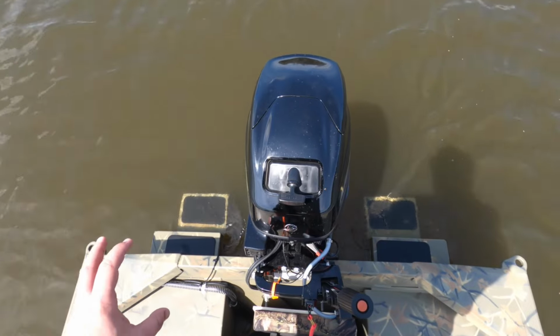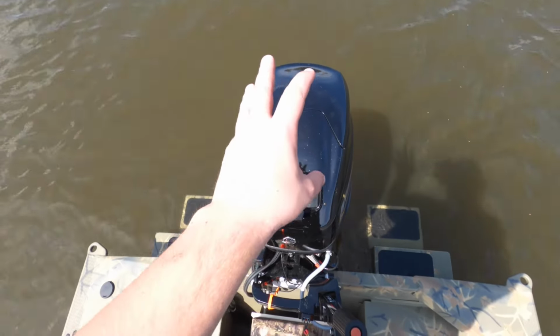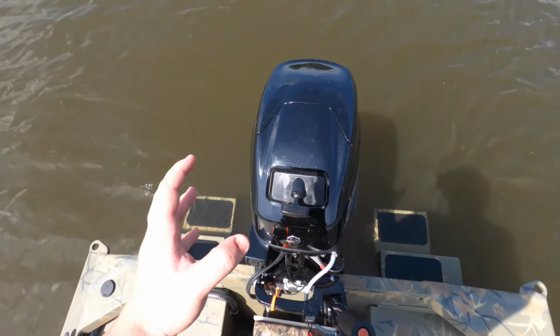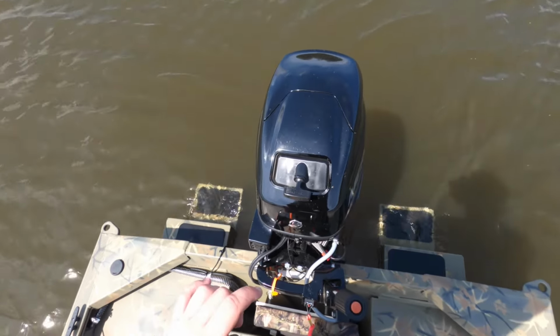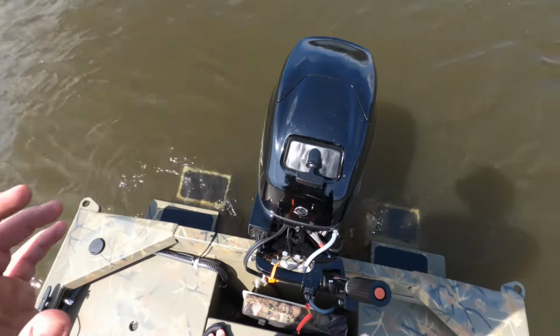Now, something to note, this boat does have a little bit of draft in the back, but that's to be expected. This 25 is probably one of the heaviest in its class, but they've been around for a long time. They're quite reliable. We also have the gas tank, the battery, and the person driving the boat sitting back here as well, so there's plenty of weight.